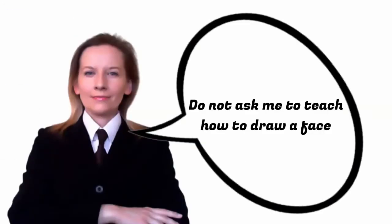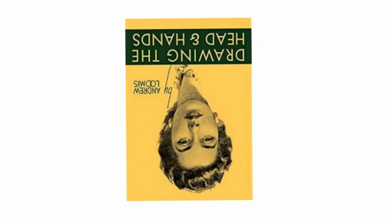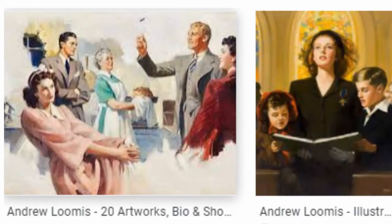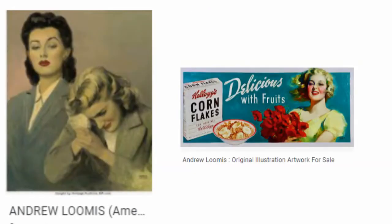Drawing someone's portrait without drawing their face? Is it possible? Don't ask me to teach how to draw a face. Today, with me, Andrew Loomis and his workbook for beginners. Book originally printed in 1943. This book is a new print from 2011. Andrew Loomis really understood the power of straightforward illustrative communication.